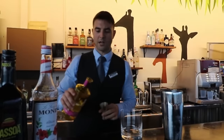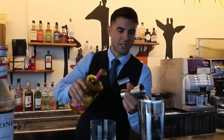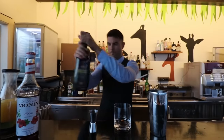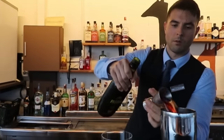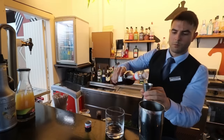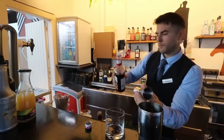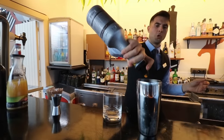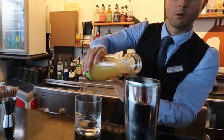Okay. Right, we start with pineapple gin. That's the base of the cocktail. We continue with passoa. Hibiscus syrup. Just a little bit. Yuzu puree. And some pineapple juice.